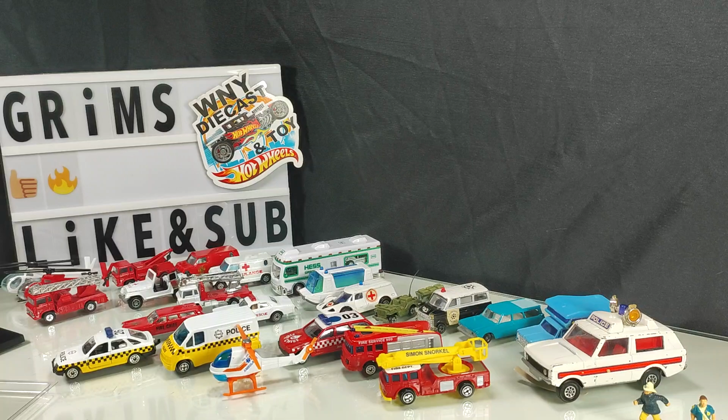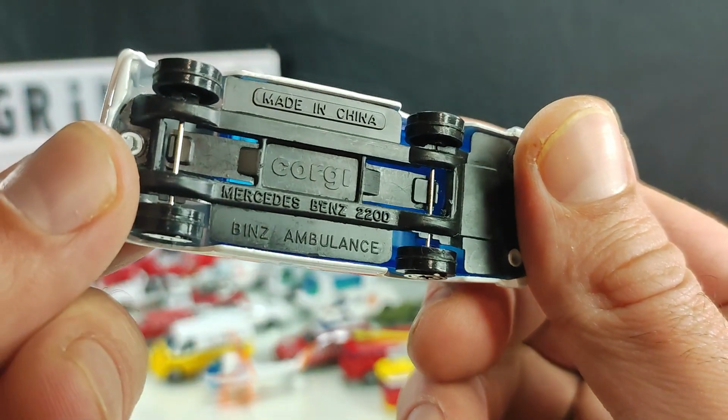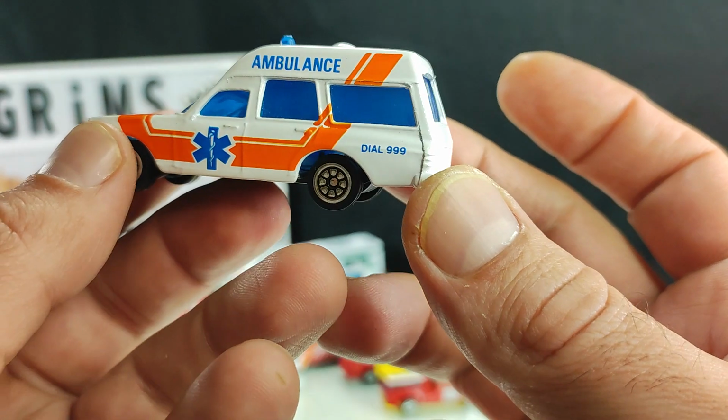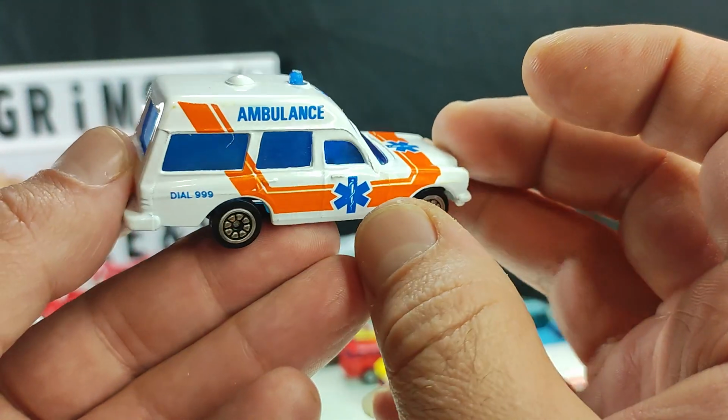Cute nonetheless. And the very last one for today, of course, we're going to end with a wagon. Mercedes-Benz 220D ambulance. Very awesome British themed emergency set.